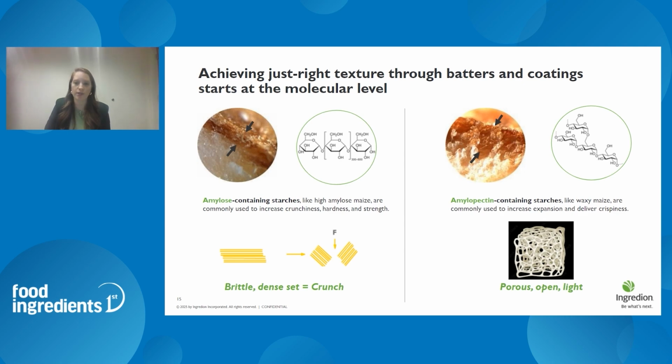So starting with amylose, amylose has a linear structure with these long unbranched chains that result in hard, flat, resistant films in low moisture applications due to the retrogradation. Amylose-containing starches are commonly used to enhance crunchiness, hardness, and strength, thanks to this linear structure. However, too much amylose and you will have a structure that is too dense and chewy.